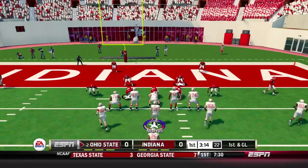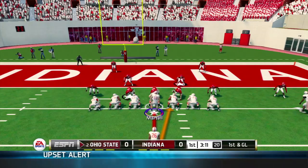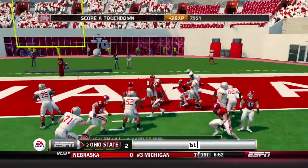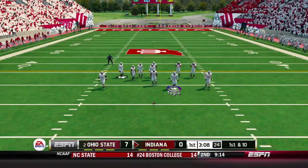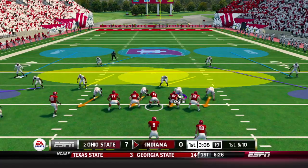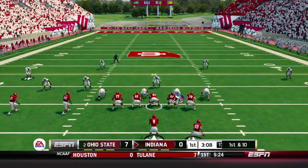Go! Touchdown, Bucks! He just avoids the mistakes. And when you can do that as a quarterback and as a leader of an offense, you're going to move the football down the field.